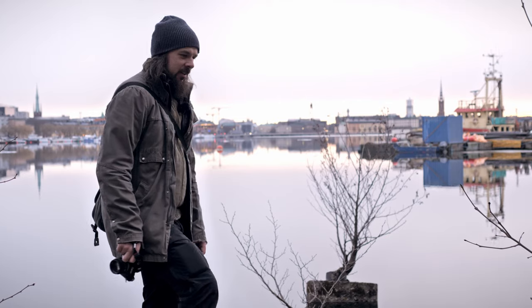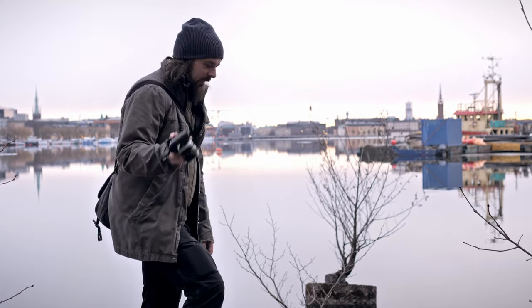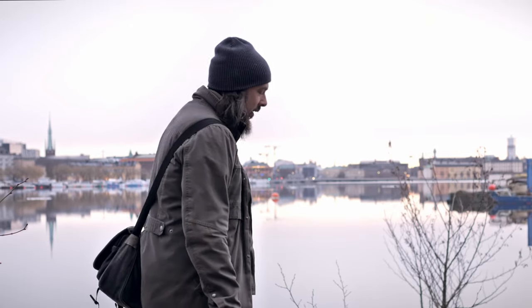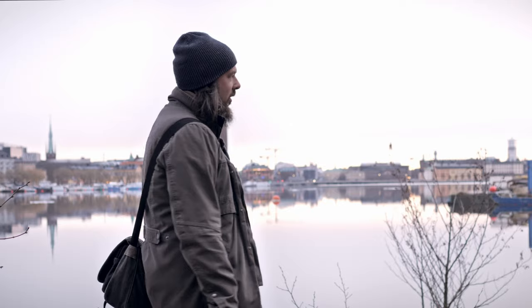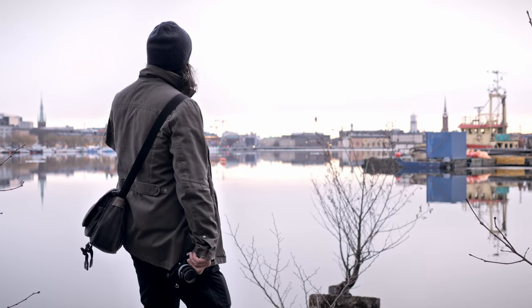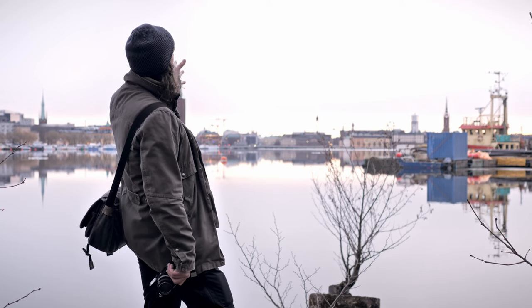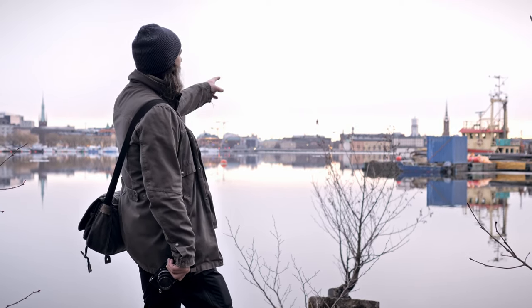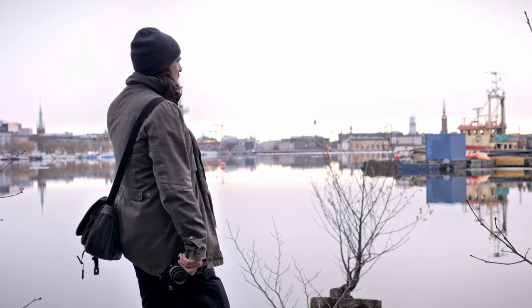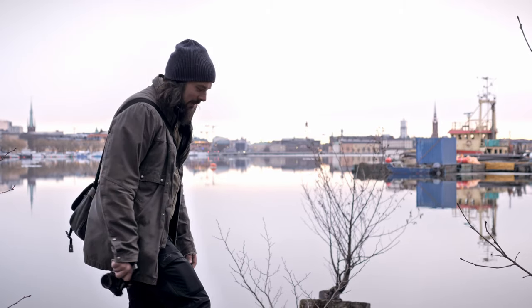What have we learned? Plan better, wake up earlier. But then again, we didn't know where we were going, really. We figured Långholmen would be nice, probably, because there's a large body of water behind us and then City Hall and the sun was going to rise over there. We knew that much. Unfortunately, there's a really ugly barge right there with a lot of junk on it, so can't have everything, I suppose.